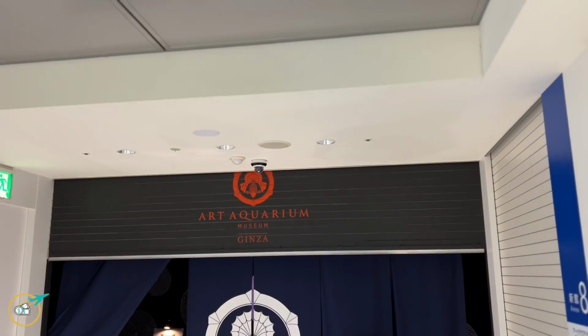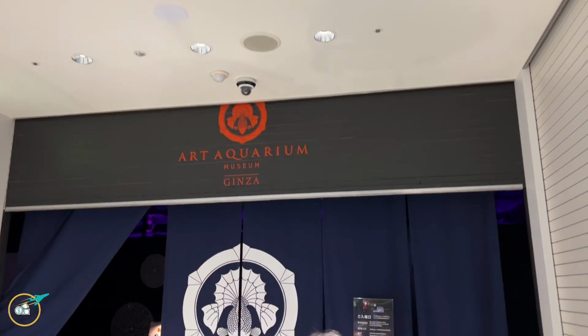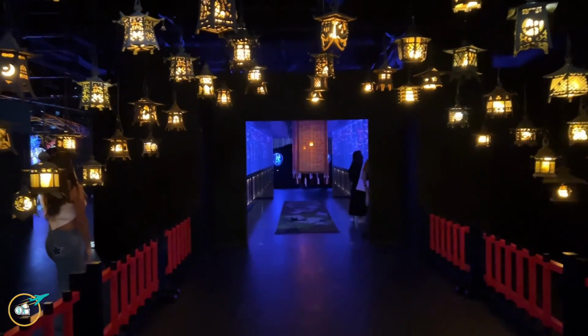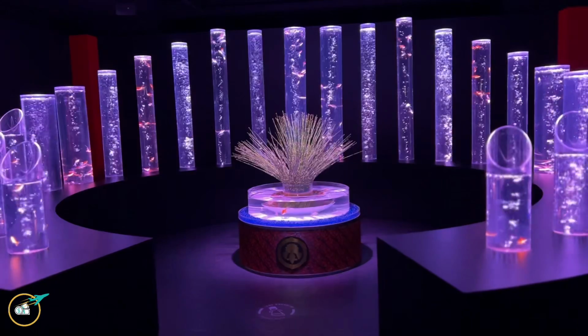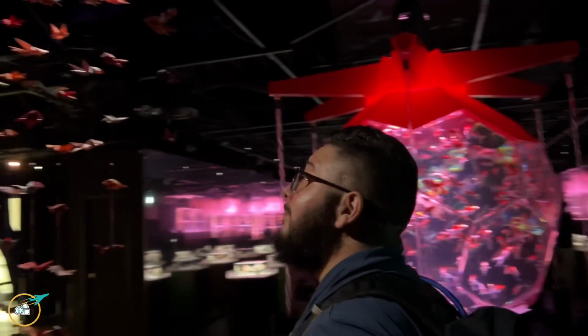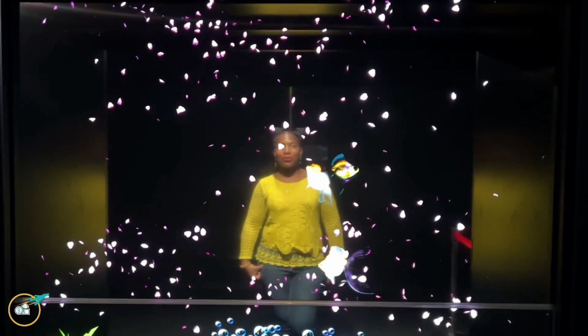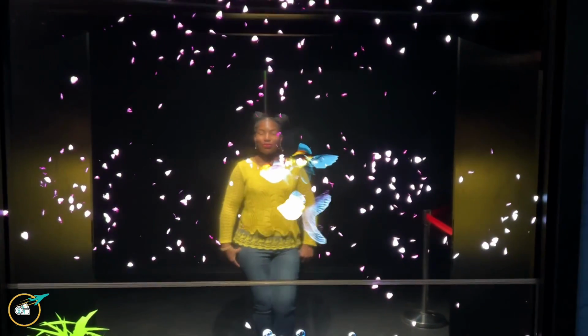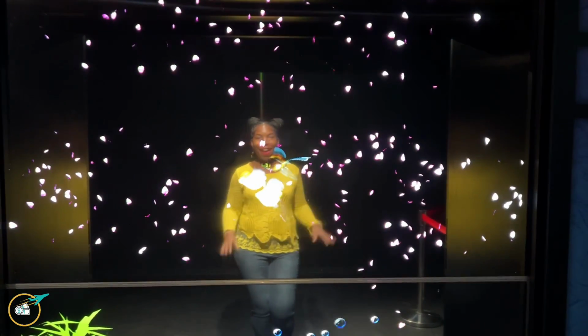First stop of the day is the Art Aquarium Museum, located inside a department store. Yes, an art aquarium located inside the department store in Ginza, which is in the heart of the Tokyo shopping district. This art museum was pretty cool because it's an aquarium and it has so many unique fish. There are approximately 70 species of goldfish in this art aquarium, and 30 have been nationally recognized breeds.